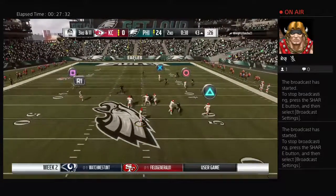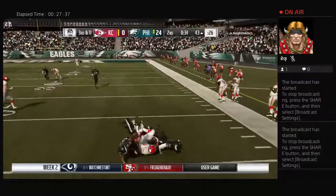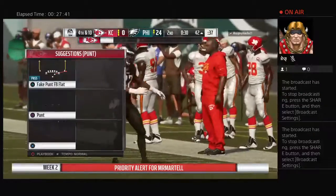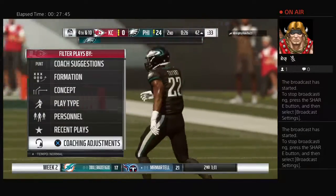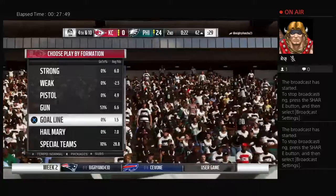On 3rd down, Ryan. Finding his safety valve here. That's complete. And this time he's able to take it down to the 42. Call it a 1-yard gain on the play, and that's going to make it 4th down. Instead of throwing it downfield, Charles, they just tried to dump it underneath there. You like the call? I do.